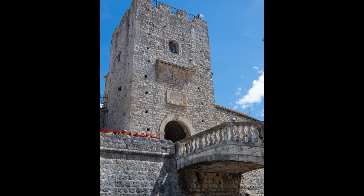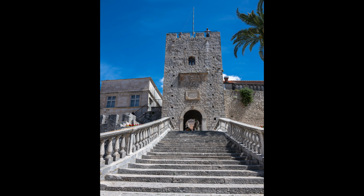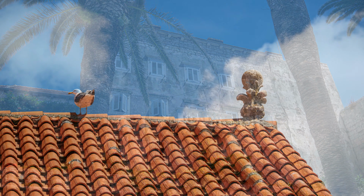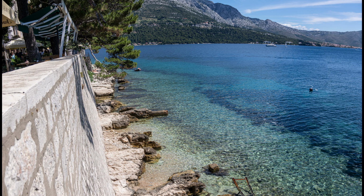The Rebelin Tower dates from the 13th century and guards the southern entrance to the town. The Venetian lion is displayed on the Rebelin Tower. The Republic of Venice ruled Korčula in various forms from the 12th century to 1797. The steps leading to the southern city gate on the Rebelin Tower were built in 1863, replacing a wooden drawbridge. Buildings of the old town are predominantly Venetian Renaissance in style. The old town is completely surrounded by a masonry wall.